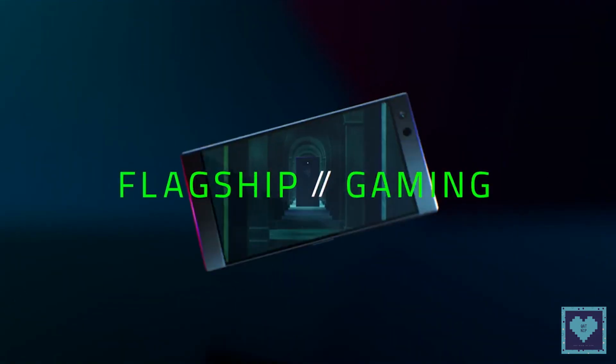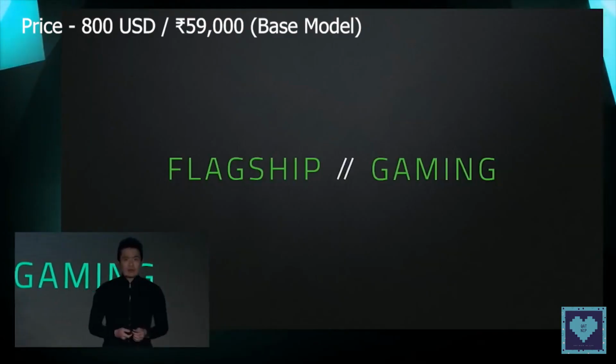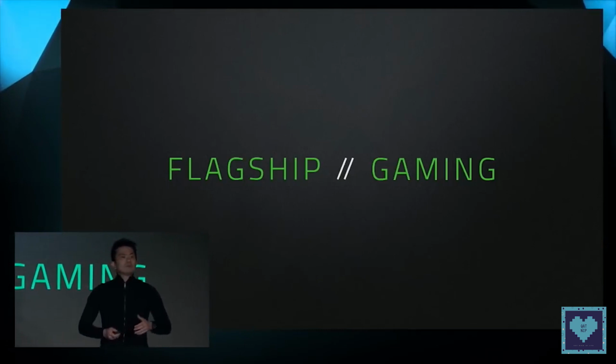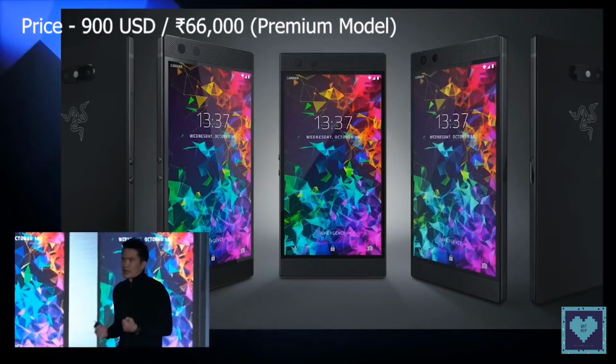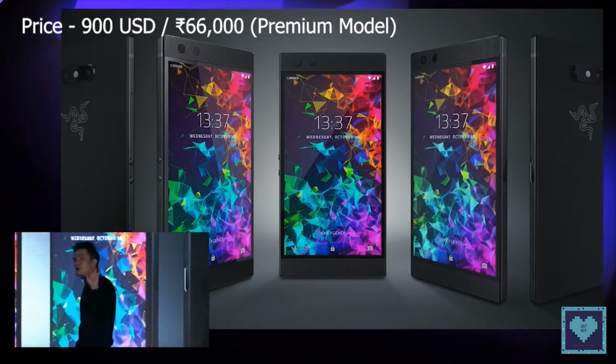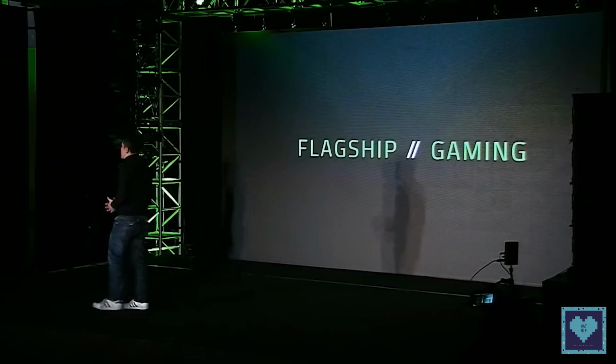Users can pre-order the Razer Phone 2 from $800 in the US, which is equivalent to 59,000 rupees in India, but not yet available here. The premium version of the phone costs $900 or 66,000 Indian rupees equivalently. It comes in a satin finish and will be made available at a later date.